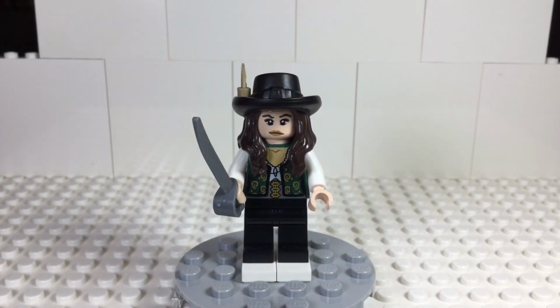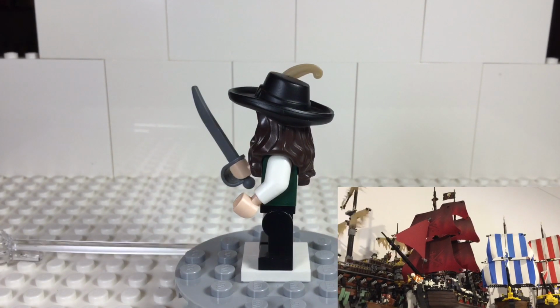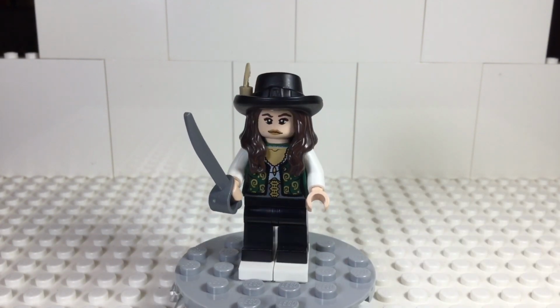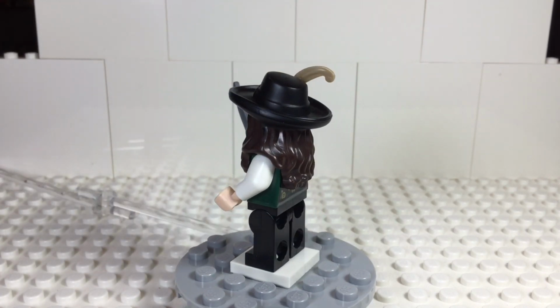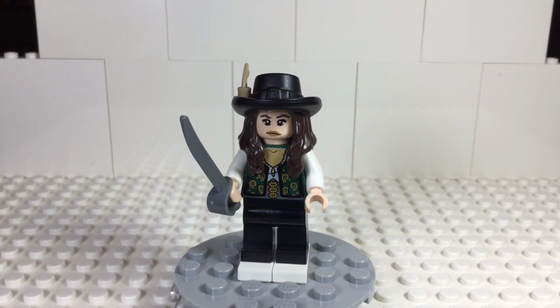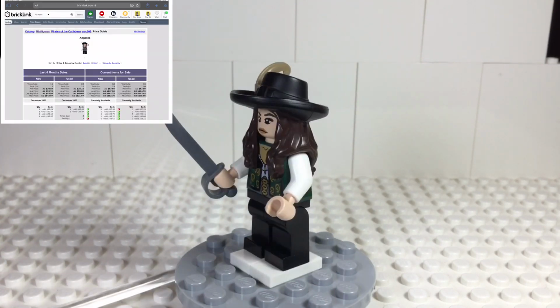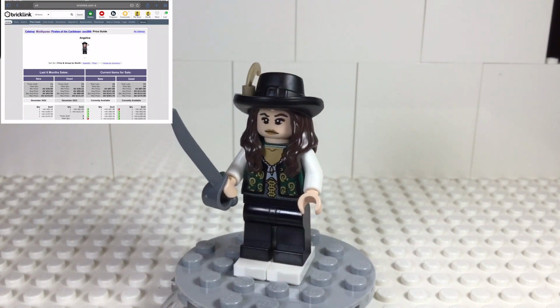The next minifig comes from one of my favorite LEGO sets of all time, the Queen Anne's Revenge from Pirates of the Caribbean. There's nothing noteworthy about the character itself, but a unique headpiece molded just for this minifig, as well as a very rare plume that often got lost on this minifig, and Radagast from The Hobbit, makes this minifig worth $85 in today's Bricklink market.